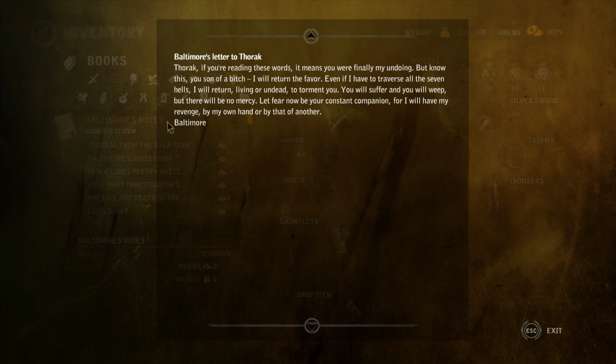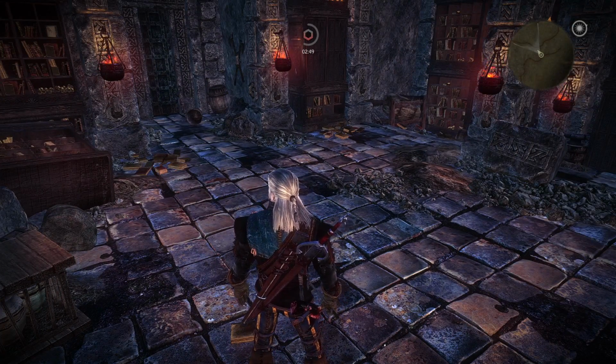Thorax, if you're reading these words, it means you were finally my undoing. But know this, you son of a bitch. I will return the favor. Even if I have to traverse all the 7 hells, I will return, living or undead, to torment you. You will suffer and you will weep, but there will be no mercy. Let fear now be your constant companion, for I will have my revenge, by my own hand or by that of another. Baltimore.